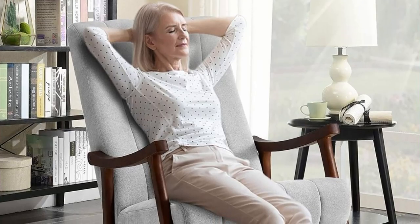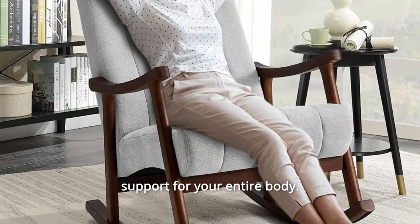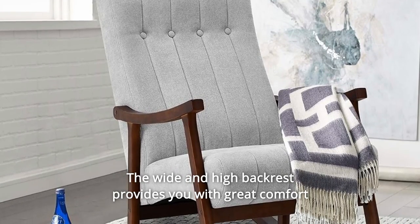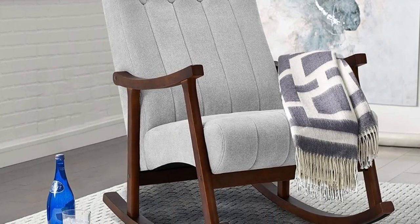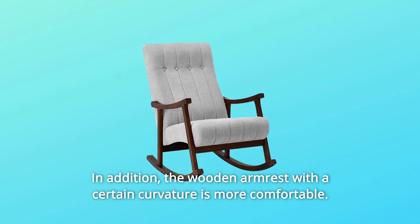Number 4. Ergonomic chair. Rocking glider chairs can provide strong support for your entire body. The wide and high backrest provides you with great comfort when you lean on it or rock it. In addition, the wooden armrest with a certain curvature is more comfortable.